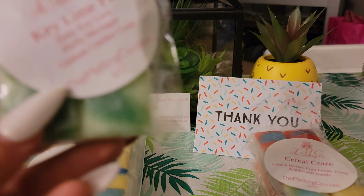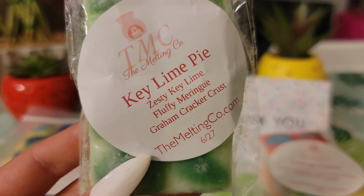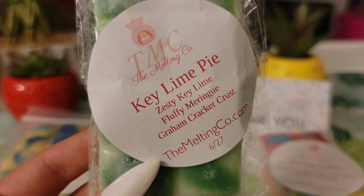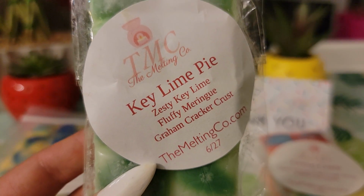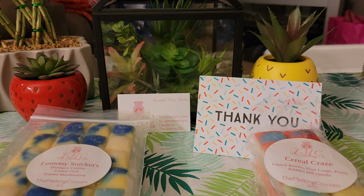Okay, then she sent me key lime pie, zesty key lime, fluffy meringue, and graham cracker crust. So this is the other one that I wasn't crazy about. I used to actually like key lime years ago, like 10 years ago. I remember, I think it was a candle at Bath and Body Works, and everybody was going crazy over it. And I felt like I had to like it because everybody else did. And then I just realized, okay, this just isn't a scent for you. So I stopped buying it. I haven't smelled key lime pie in years.